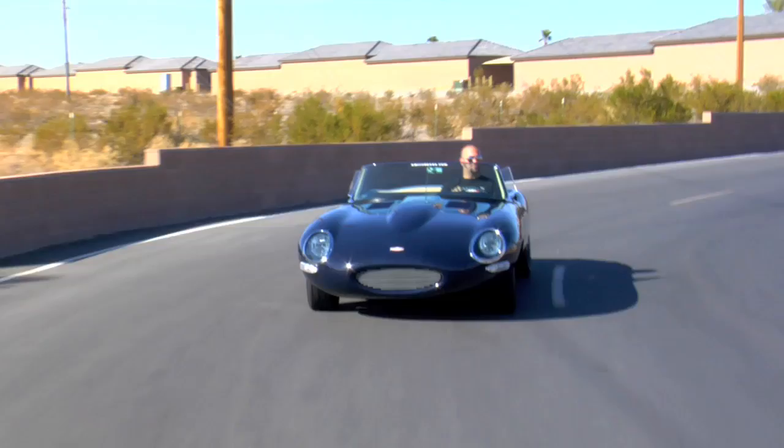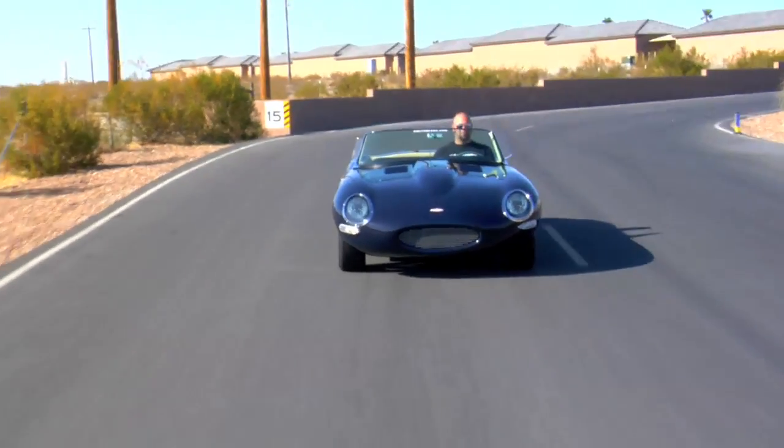But the best thing about this car, in the 10 seconds I've driven it, is that you get a real sense of heritage. I hate to be that guy that's like, yeah, blah, blah, they don't make them like they used to, and obviously they don't, because someone built this one a lot better than it originally was. But very few cars today do kind of stir the soul the way that a classic E-Type does.